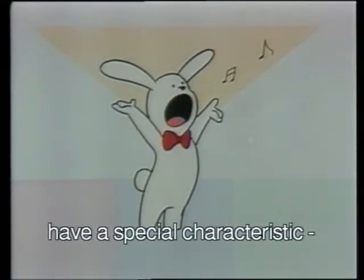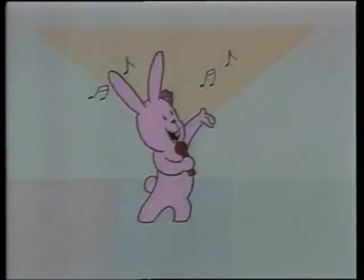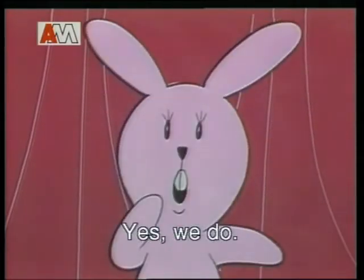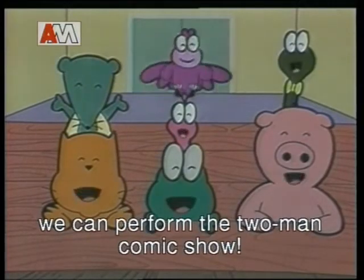The vocal cords have a special characteristic themselves. For instance, male singers are divided into the tenor, baritone, and bass, while female singers sing soprano, mezzo-soprano, and alto. This goes to show that, man or woman, the length and width of their vocal cords differ. Do you understand now? Yes, we do. What happened? Professor, Kindly Rabbit, we can perform a two-man comic show.